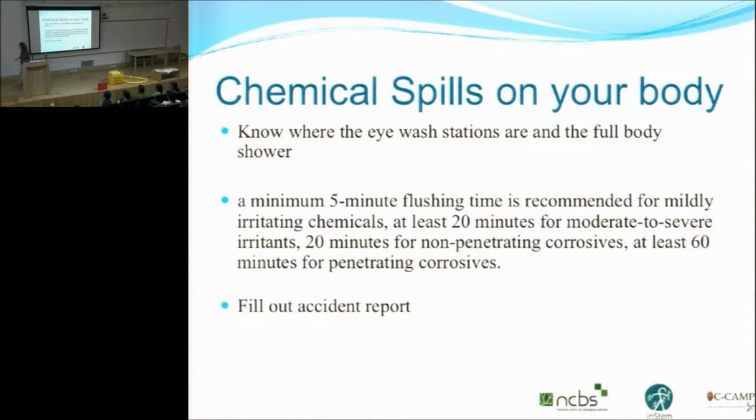When this happens, NCBS has an accident report form. We use this for InStim too, by the way. We want you to fill this out with any spills that occur or any biological hazard that you've been exposed to, because we need to know what happened. Maybe I need to teach this class a little differently, more effectively. And also, we want to make sure you get the proper medical care. So this accident report form does not get you in trouble. It's an educational tool for you and us and the hospital you go to.